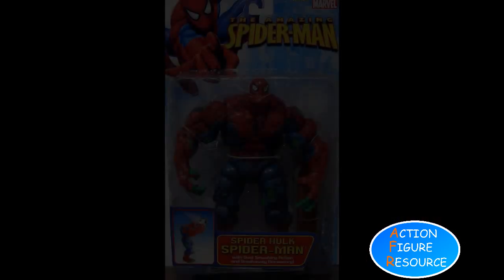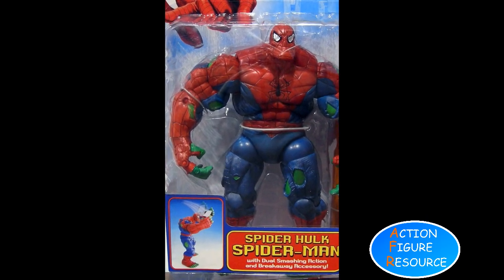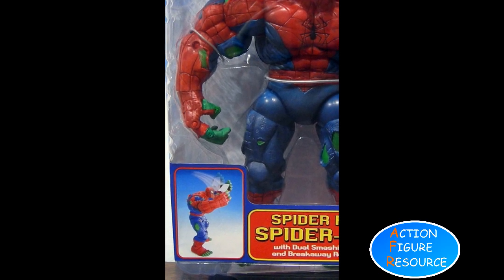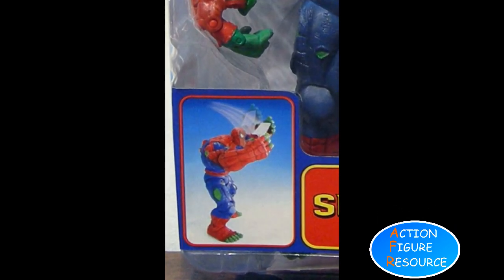At 8, combining two of Marvel's flagship heroes, this is what would happen if Peter Parker was imbued with the supersize and rippling musculature of the Jade Giant. Spider-Hulk is one of those short-packaged massive figures that puts the rest of the assortment to shame, disappears off shelves immediately, and turns up on eBay for ridiculous prices.